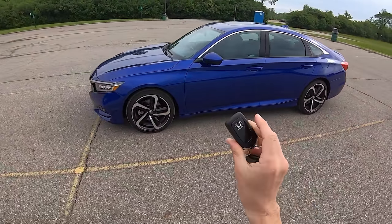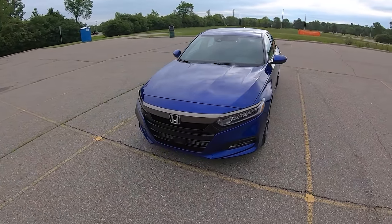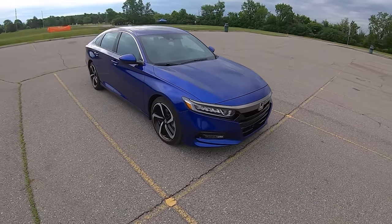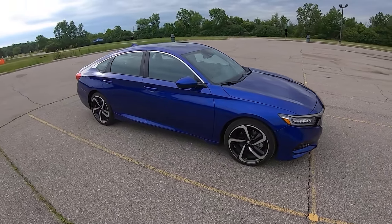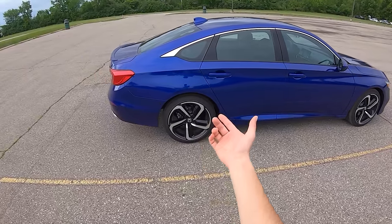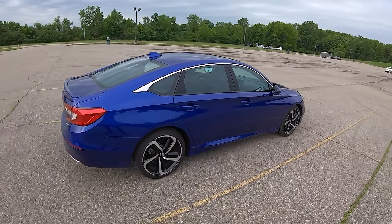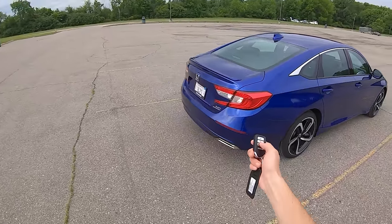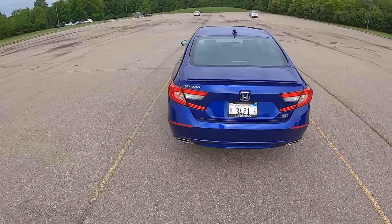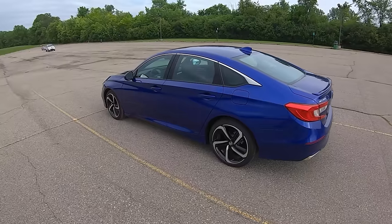Here's a little view of the key fob. I don't really know why, but the design on this has been a little bit controversial. Getting a lot of comments, people hate the way it looks. I don't really get it. I think it looks fantastic. These wheels are super cool, kind of a turbo blade look. It has classic sedan proportions. Aside from these kind of lobster claw tail lights, there isn't really anything that's super strange from a design standpoint on this car.